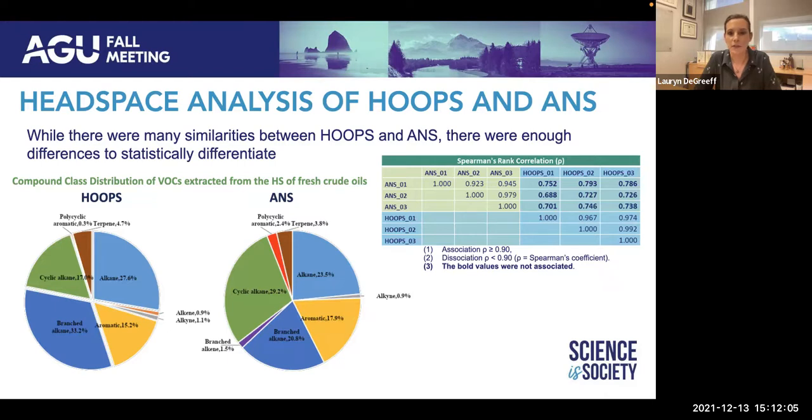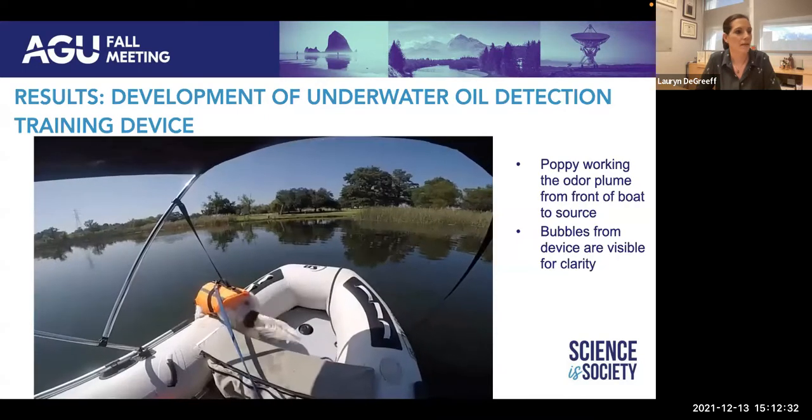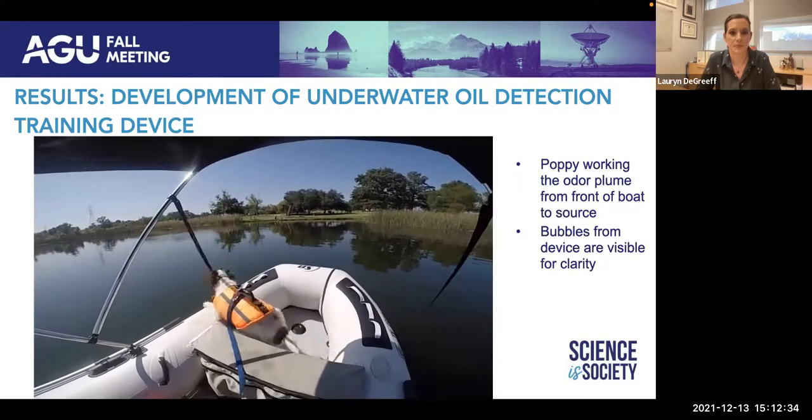And in fact, if you statistically compare the similarities of the two using Spearman rank correlation, which you see in this table in the upper right, we can see that HOOPS and ANS can be statistically differentiated based on their odor. And it's this sort of information that we're interested in that can be used to help inform canine training protocols and will ultimately, we hope, result in highly effective canine detection. Next slide, please. And this is Paul's video.